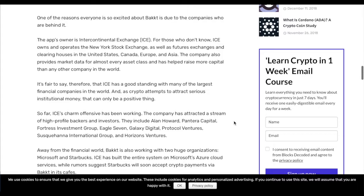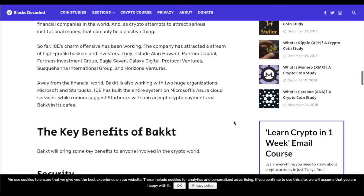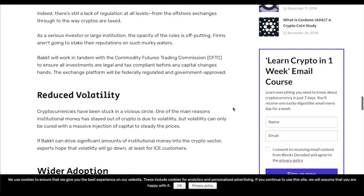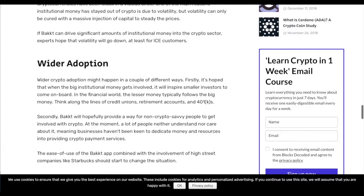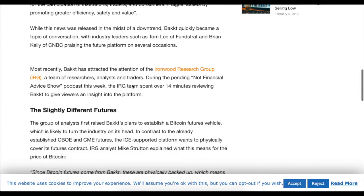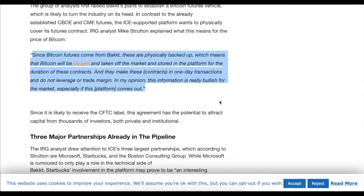But the difference between the standard futures and Bakkt futures is that the Bakkt futures will be backed by the actual Bitcoins. So like it's written here, for example. When we have a futures contract from Bakkt, then in order for this contract to be operated, we need the actual Bitcoins to be stored in a Bakkt account, and Bakkt deposits.